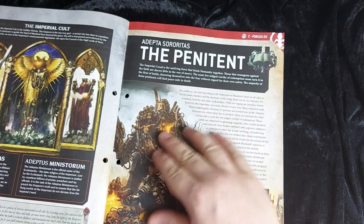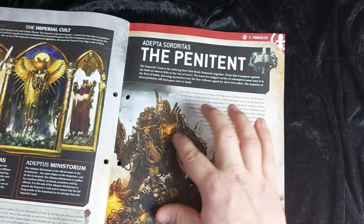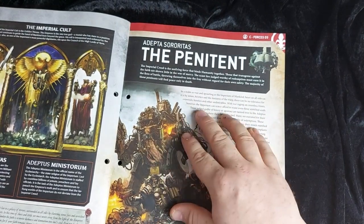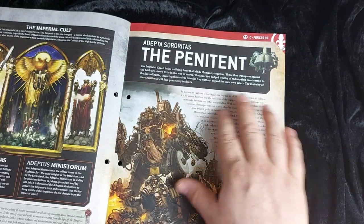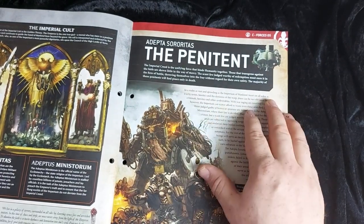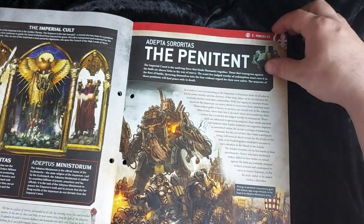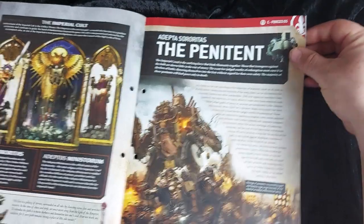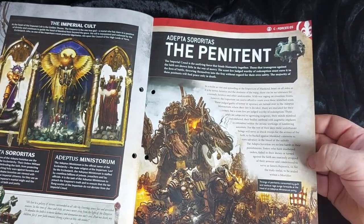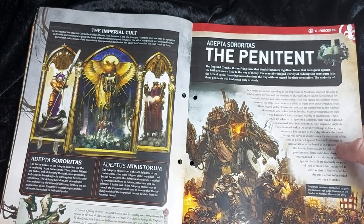So it goes into a bit more background about what happens to those who are deemed possibly able to be saved. Also goes a bit more about the Imperium being assailed on all sides by Xenos, heretics, and creatures of the warp, and how it suffered through the ages of heresy and apostasy. And it starts to go into a bit of background about the different units.